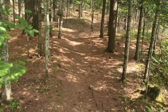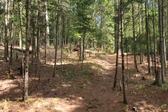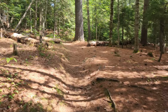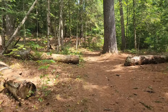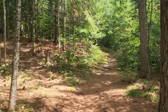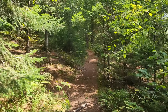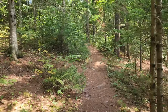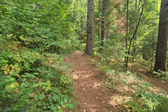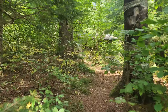Pretty nice out right now. I think it's about 70 degrees out. I might have already said that. I got here a little later than I had originally planned. That's okay. It's Labor Day weekend, so I figured every campsite in the Adirondacks would be taken by Saturday morning. I took Friday off of work so I can come up here and try to catch a lean-to campsite before the weekend.